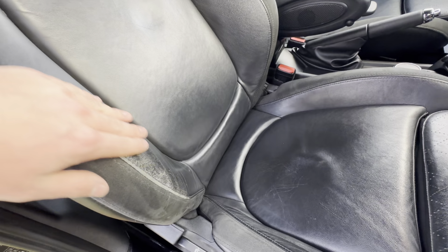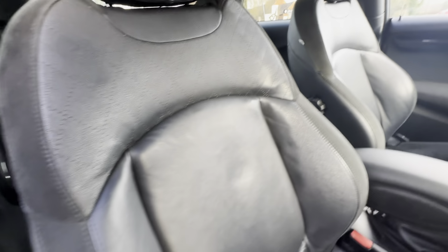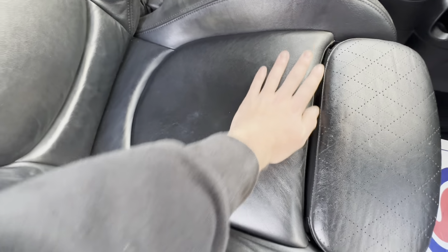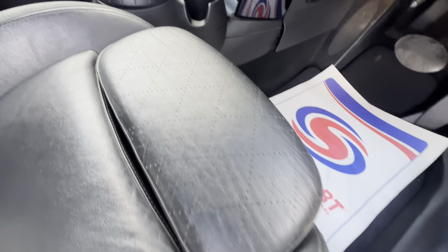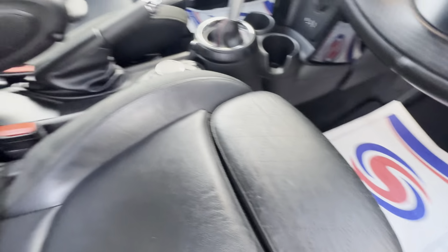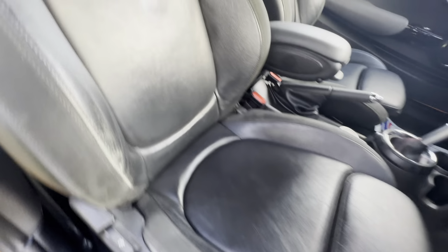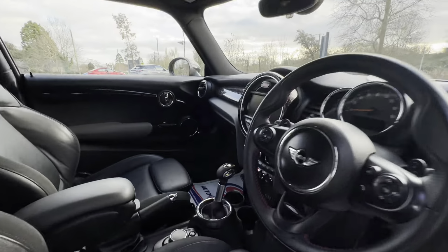Obviously, there's a tiny bit of wear to the leather there, but it's not actually ripped or torn or anything like that. This bottom bit is fairly good. It's not too creased. Obviously, there's a tiny bit of wear there, as you would expect, but especially this bit's very good, where your legs brush past it. So it's a fairly good condition driver's seat for the mileage. Obviously, the passenger seat won't have had as much use, so that's also in very good condition. So it's a very good kind of interior.